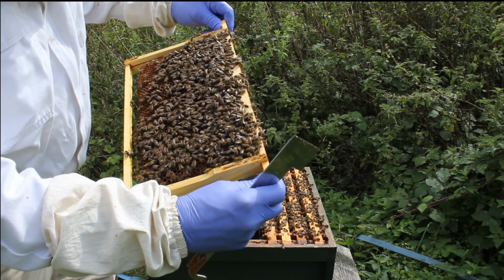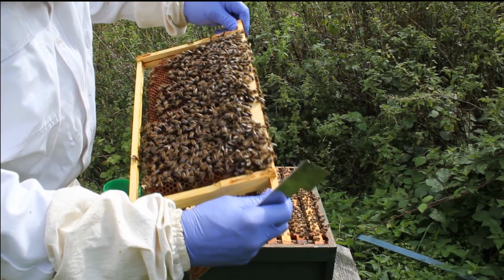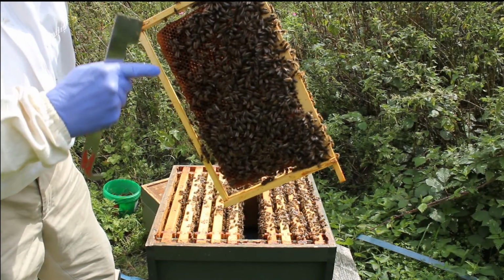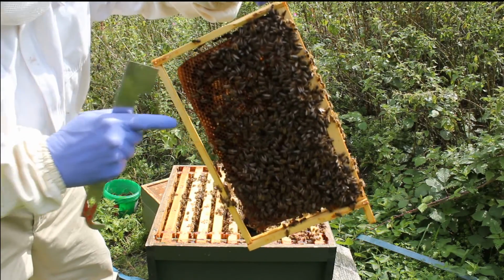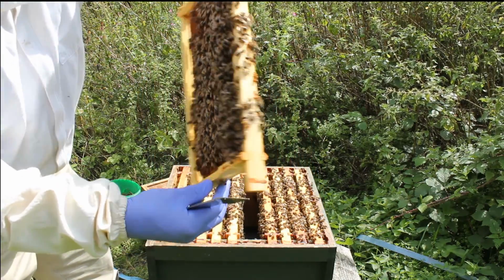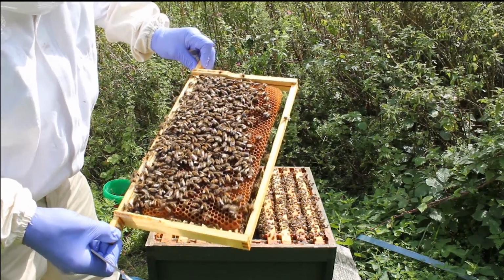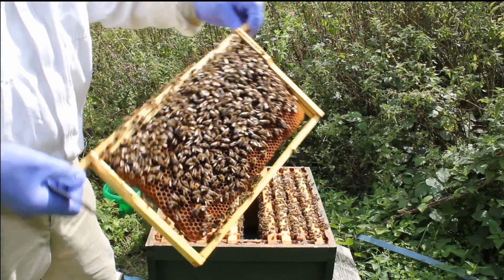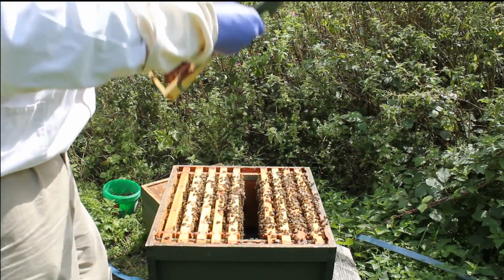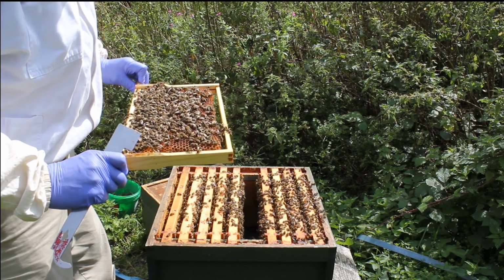There's a few worker cells, but 95% of that is drone. There's a few worker cells just round here, and there, but all that is drone. So you see drone that side, and there's quite a few actual drones in there. They'll be chucking them out soon, them drones. They won't want them in the hive for much longer. The queen is not on there, so that's okay.